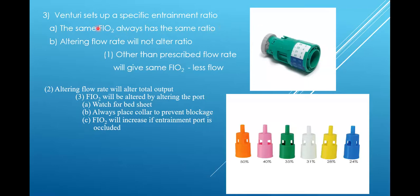All right, so Venturi setups, as we just said, the same FiO2 always has the same ratio. So you guys just figured it out for me. 40% is always 3 to 1. If you do the magic box for just the air to oxygen ratio, we see that 40% is always 3 to 1. And all of the rest of them have their ratio. You can memorize it, or if you forget, then know how to do the magic box.